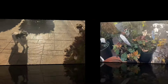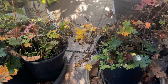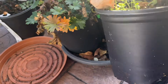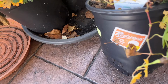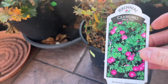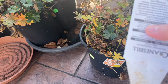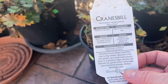Good morning, Lou. These are the perennial geraniums that I picked up over the summer towards the end of the season for next to nothing. I'm trying to remember how much. This says $16, but I know I got it for a lot less than that. It might have been one or two. Oh, actually, it was $5. So I have two of the Max Frei Perennial Cranesbill.